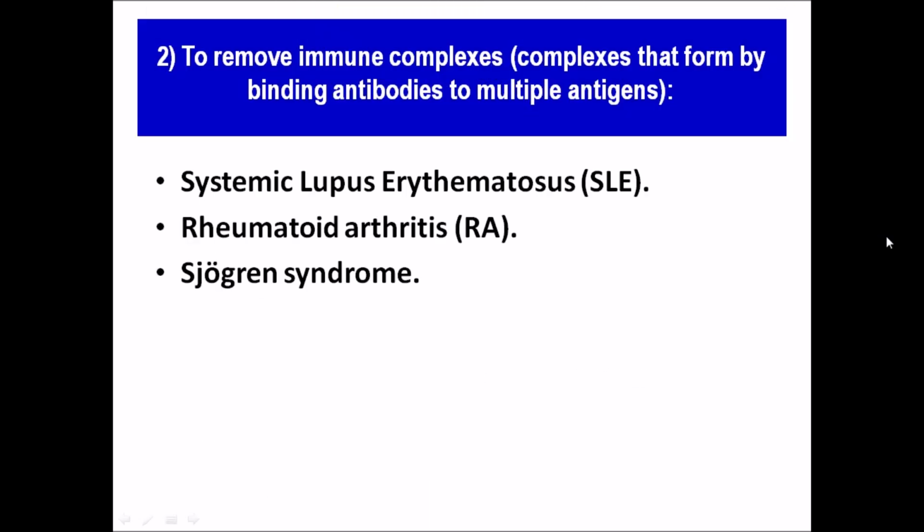The second reason was to remove immune complexes. I have listed here the top three common medical conditions. We call them SLE and rheumatoid arthritis. Immune complexes play a major role in developing those conditions. That's why they do blood plasma therapy to remove immune complexes, basically to accelerate healing and recovery.